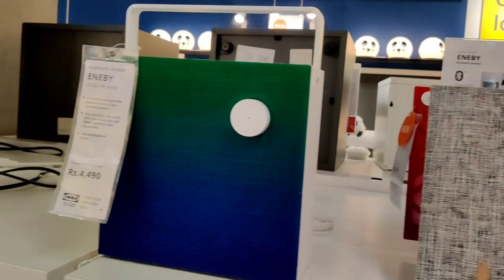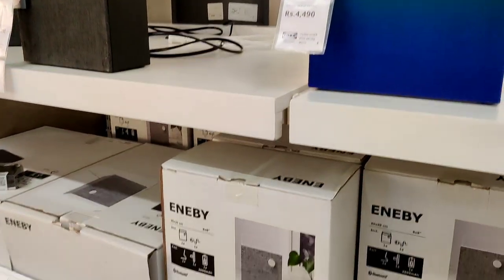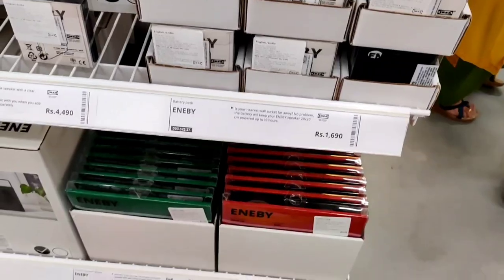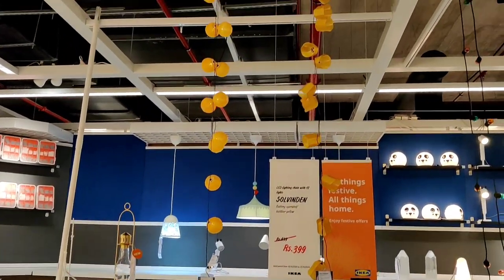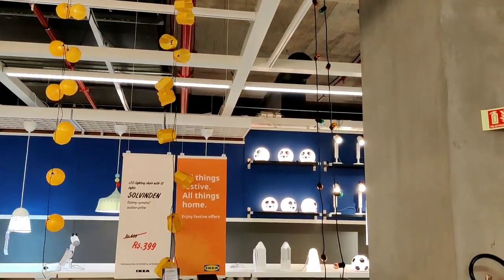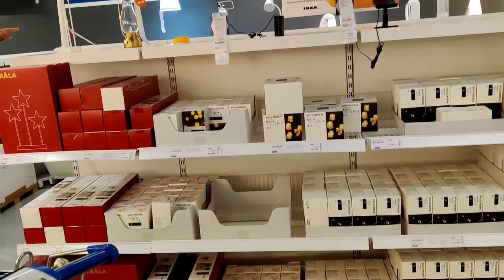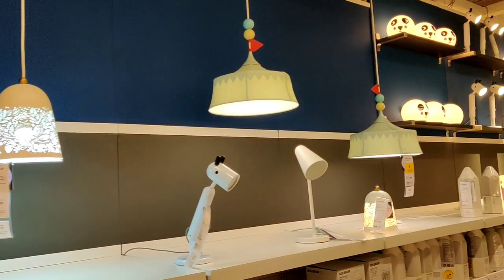This was the speaker, guys. It was for 4,490 rupees, where we could change the upper disc of the speaker and change it into different colors. They provided many different options for that. These were all the lights for Diwali, because Diwali was around the corner, so they had different options for Diwali lights.